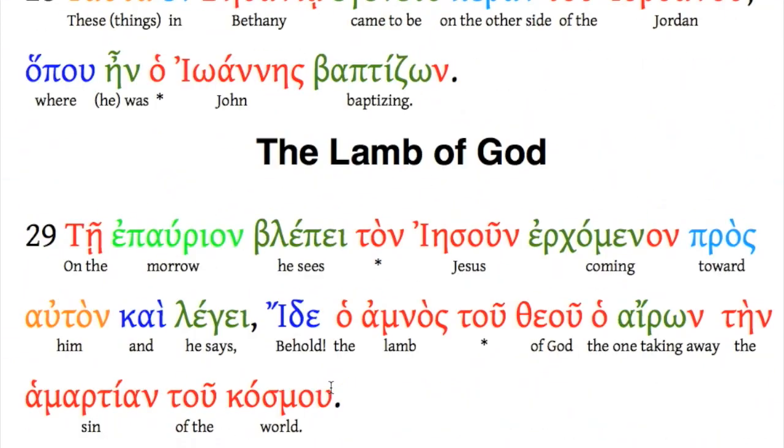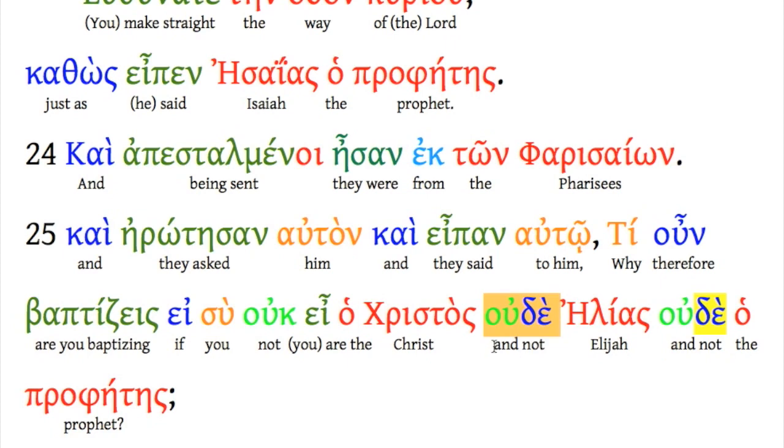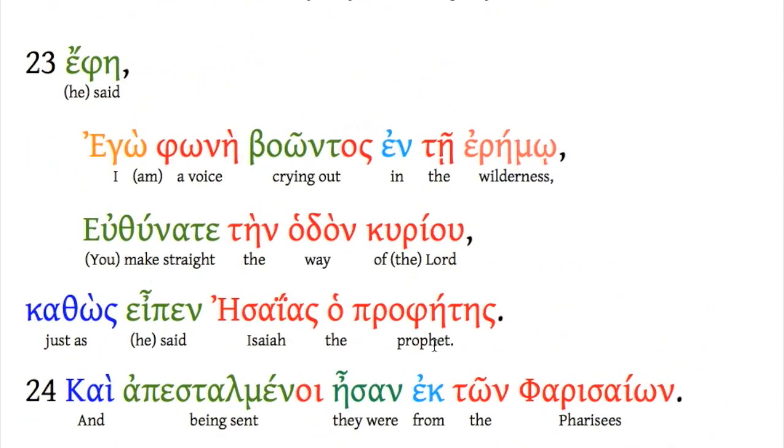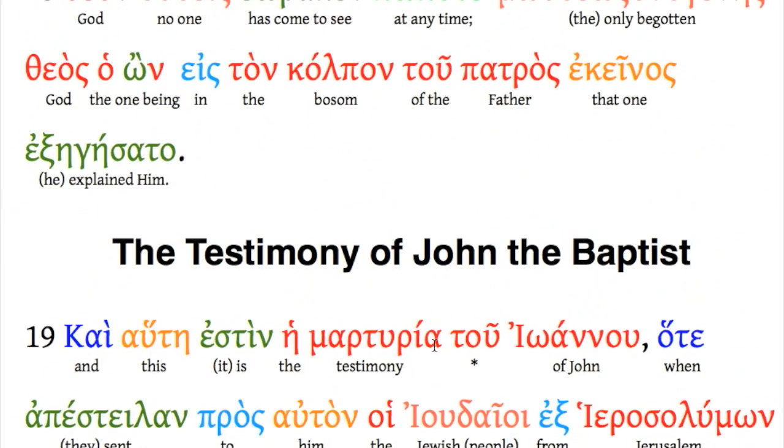Sometimes it's hooked up with the negative, negator here, oude. So oude means "and not." So if you're not the Christ, and not Elijah, and not. Okay. So de is just this connector, it means "and," "but," "so."